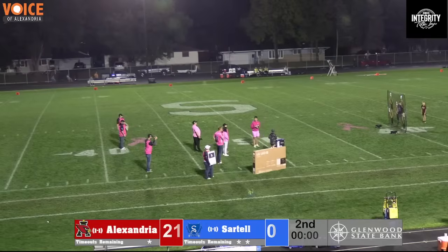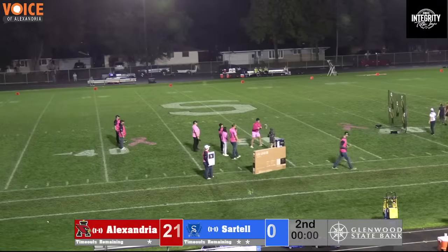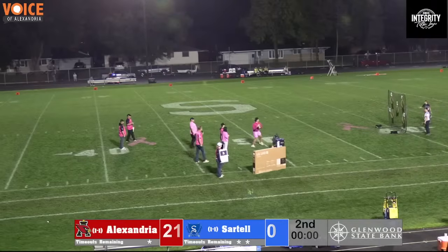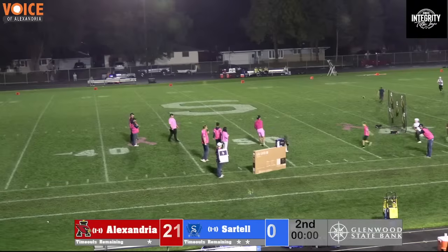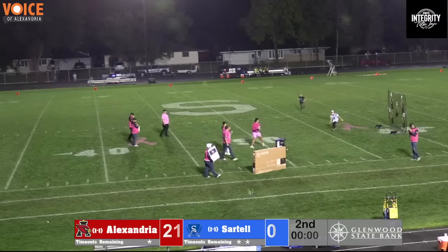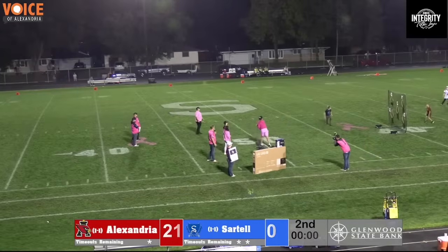The Cardinals defense not only blocked that punt in the first quarter, but then forced Sartell to turn the ball over on downs at the Alexandria 5-yard line in the second period of play. The Sabres actually had a sustained scoring drive that went 73 yards in a total of 11 plays. 4 first downs on the series, but again, late downs, Alexandria was able to keep Sartell out of the end zone as quarterback Alex Bird on a 4th down and 3 got stopped for only a 2.5-yard gain, and Alexandria was able to take over to keep the shutout intact.